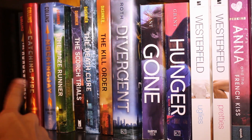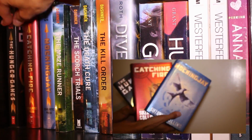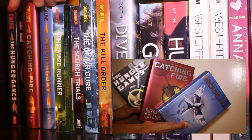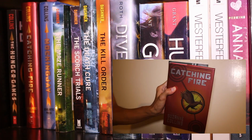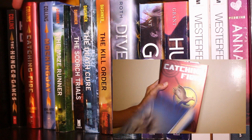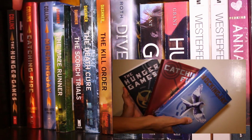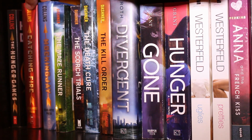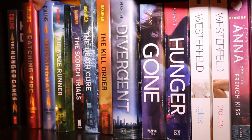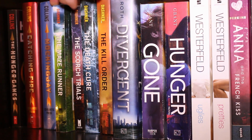So all the way in the corner right here is kind of hard to see because it's actually a paperback instead of a hardcover. It's the Hunger Games trilogy by Suzanne Collins. So we have the Hunger Games, Catching Fire, and Mockingjay. I bought the Hunger Games, of course, in paperback because I just wanted to see if I really would like this series. And then afterwards, I bought the next two in hardcover, so it's not exactly matchy but hey, what can you say? And then I have read the Hunger Games and Catching Fire, and then some of Mockingjay.